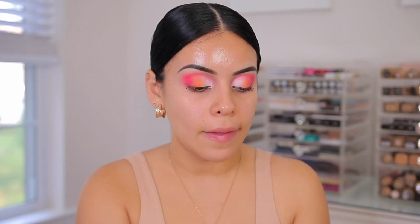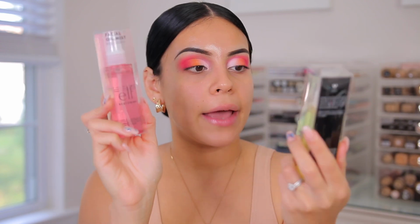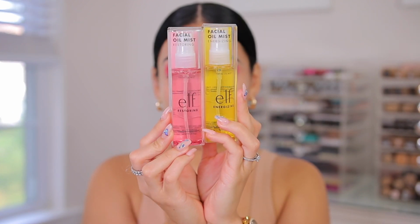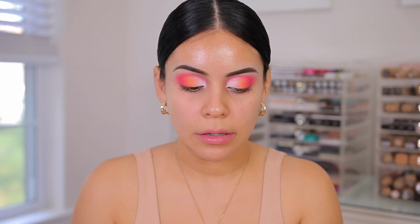So they have this one, and then they have these two other ones as well. So we have the Restoring one and the Energizing Facial Mist. So these are really nice. Again, I didn't try these, but I did try the other one and I really liked it. I mean, I guess I could mix this one. Let's do a little bit of this one today too.